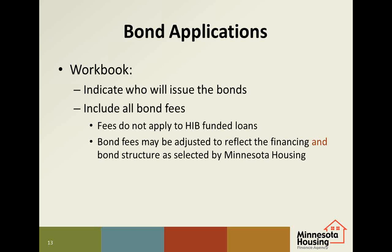In the Development Cost tab, be sure to include the appropriate bond-related fees, including, if applicable, bond issuance, bond counsel, underwriter counsel, trustee, rating agency, and other bond fees as appropriate. If tax-exempt bonds are being requested from Minnesota Housing, refer to the Low and Moderate Income Rental Program Guide for the agency bond issuance fees. Note these fees do not apply to housing infrastructure bonds.